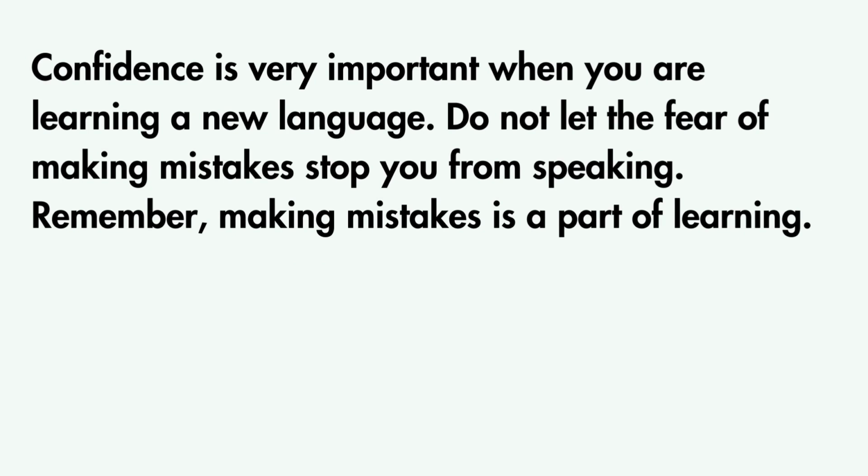Tip number 9. Be confident. Confidence is very important when you are learning a new language. Do not let the fear of making mistakes stop you from speaking. Remember, making mistakes is a part of learning.